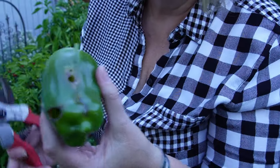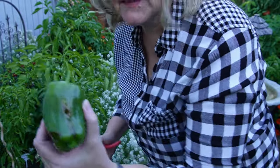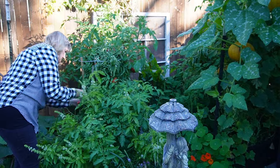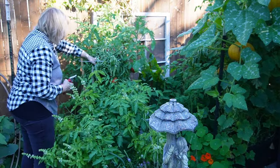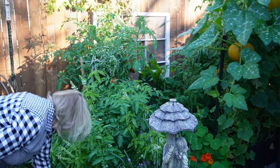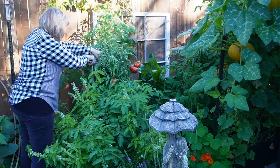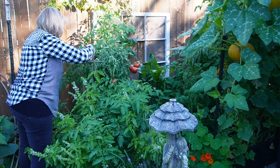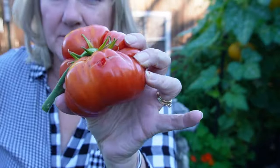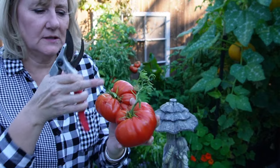That's sad. Looks like that one got eaten by bugs. But, you know, we gotta feed them too, right? Just set it over here for seed or something. There's a lot of them that got pecked by birds, but I probably can cut them open and see if I can savor at least the other half of them.